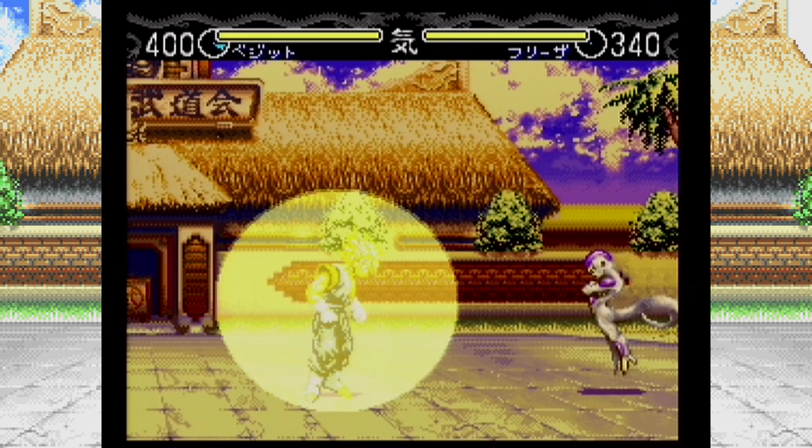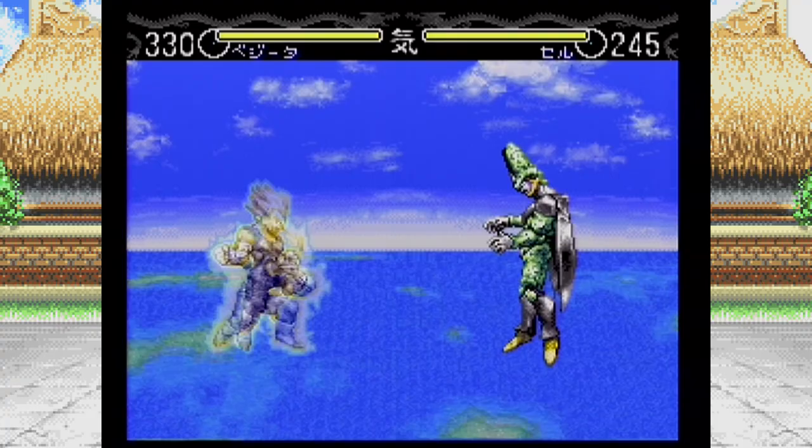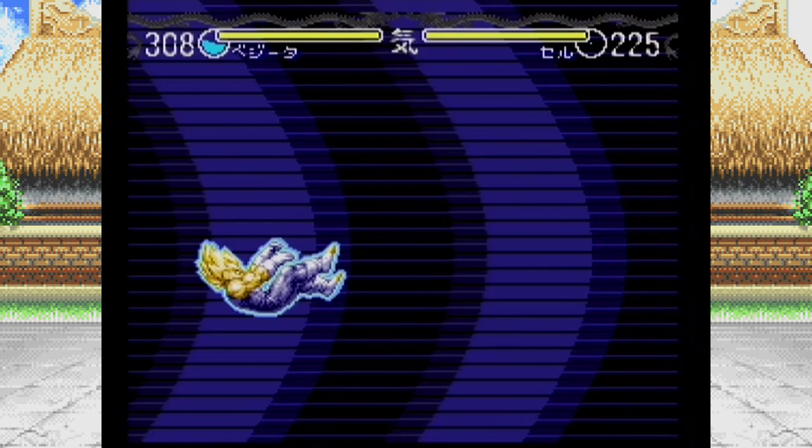The game controls more or less like Super Butōden, but it swaps out the fly button for an extra attack button that can knock your opponent into different stages. Yeah, you don't get knocked to a different part of the same stage, it's like all the stages are one big stage. It's really cool in practice, and knocking your foes around is really fun. You can send them to other areas by doing different commands, too.